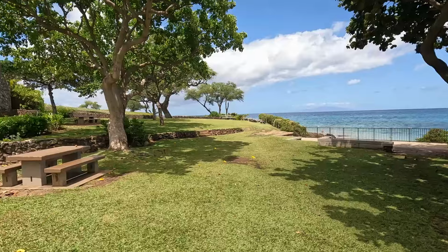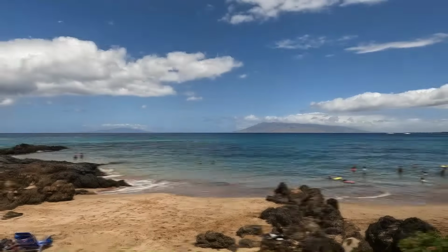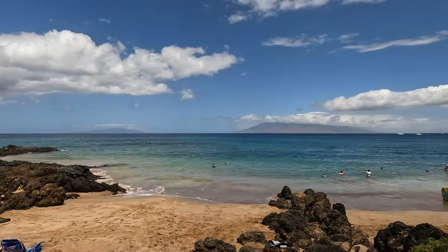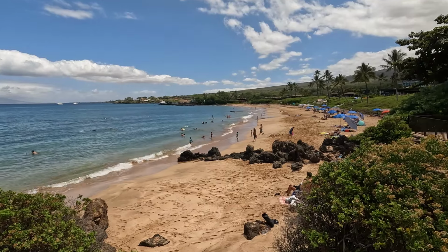Just above the beach, you'll find a perfect area with picnic tables to enjoy the view. Perfect for all types of visitors, Maluaka Beach is a fantastic choice for a beach day during your next trip to South Maui.